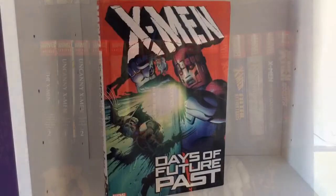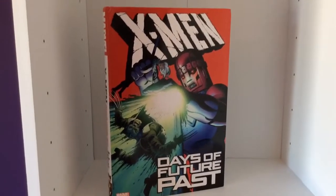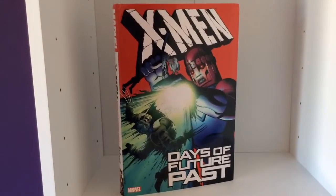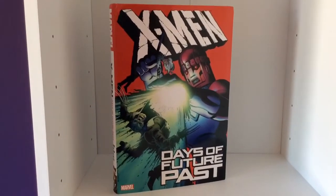Just a little bit. So all in all, this is a nice book, and I think it will fit in your collection, especially if you're a big fan of the Days of Future Present story. Not for the Days of Future Past. We've seen it so many times. I understand why they've done it and called it this, but I think if they called it Days of Future Past, this would be the book sitting on my shelf.